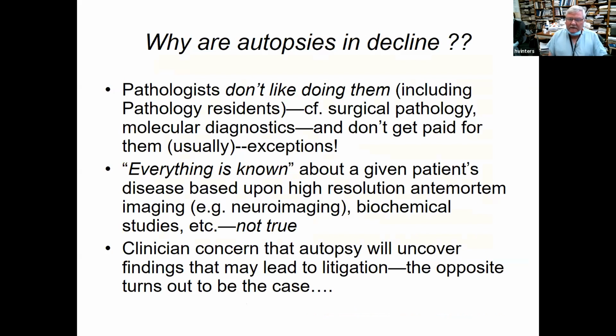Why are autopsies in decline? Pathologists, frankly, are some of the individuals who are responsible for this. Many pathologists don't like doing autopsies, and that kind of is inherited by the pathology residents. We're very fortunate in that at UCLA we have a very dynamic chief of autopsy pathology, Greg Fishbein, who is a very, very good teacher using autopsy material and gives talks to clinicians regularly on the results of autopsy studies.